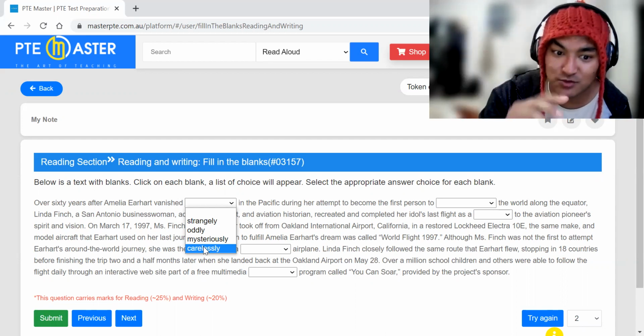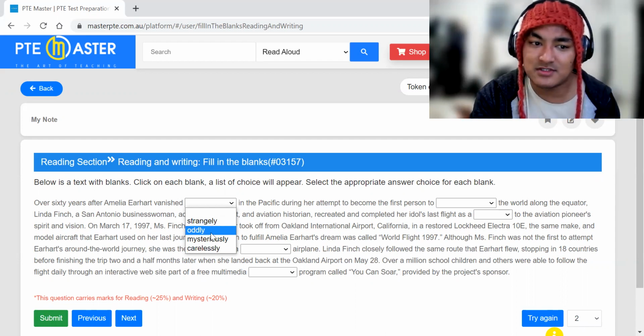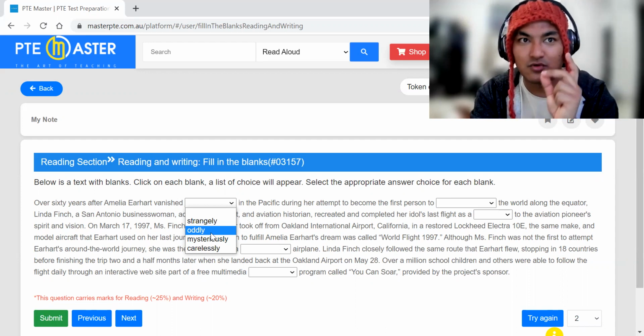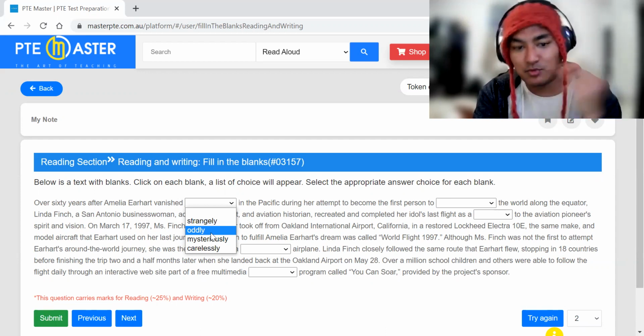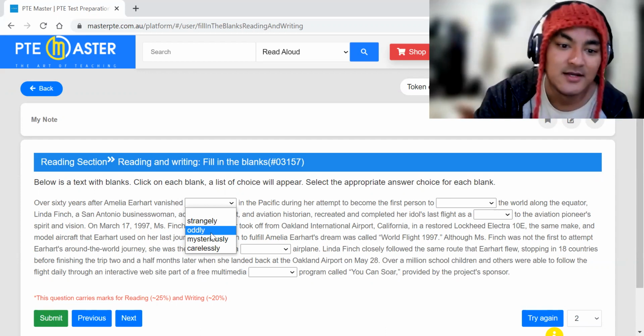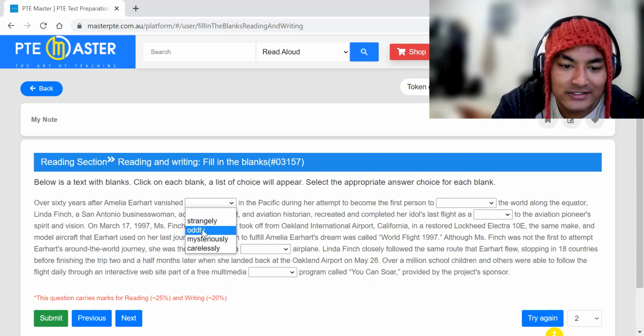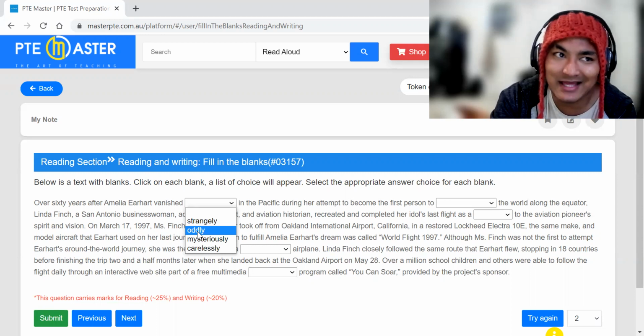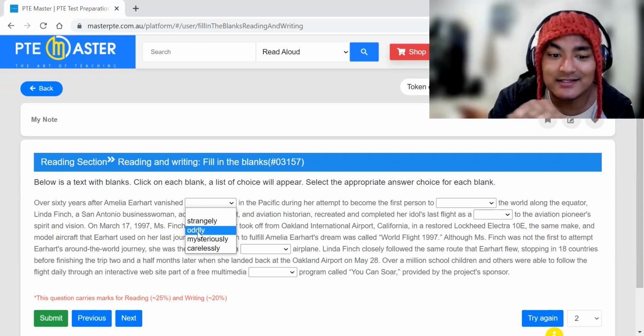Now we have three options. Again, I told you, three options. And among these three options, there are two options which have the same or similar meaning. If one is right, the other is also right, so you have to look for the fancy word. If one is wrong, then both of them are wrong, and the third option is right. So here: strangely, oddly, and mysteriously. All these three words sound similar, but oddly is not strangely. Oddly means odd one out. So oddly is not the right answer.